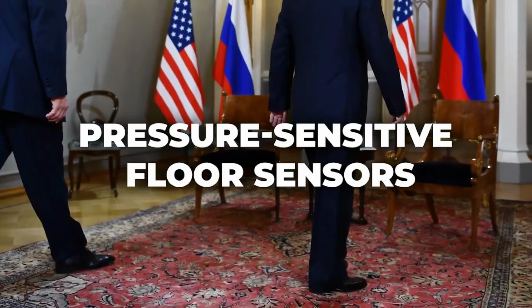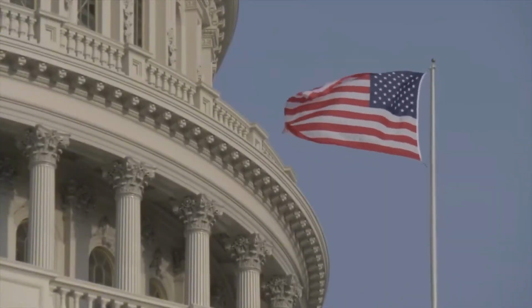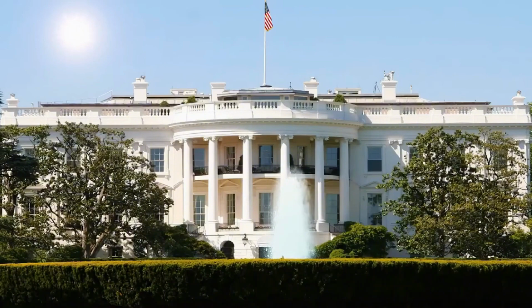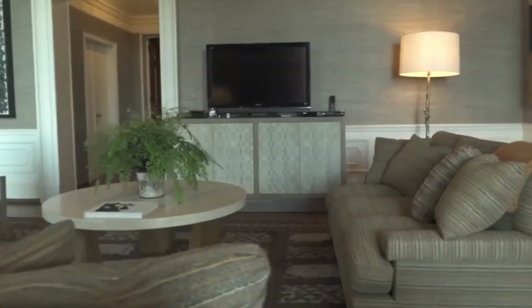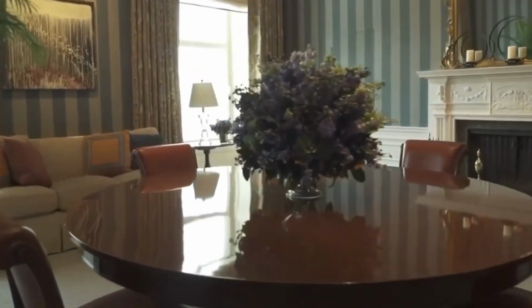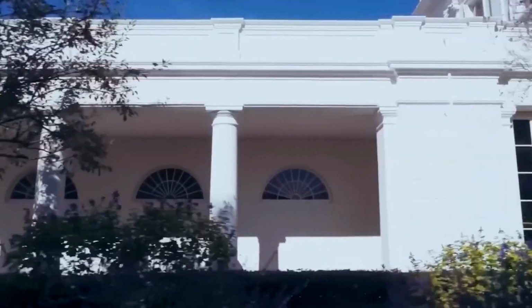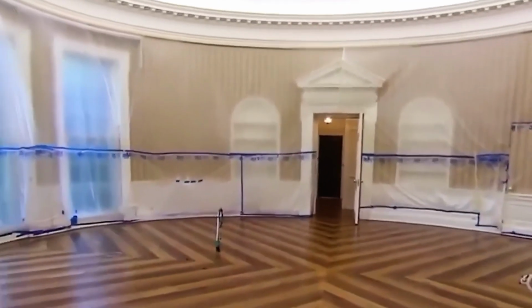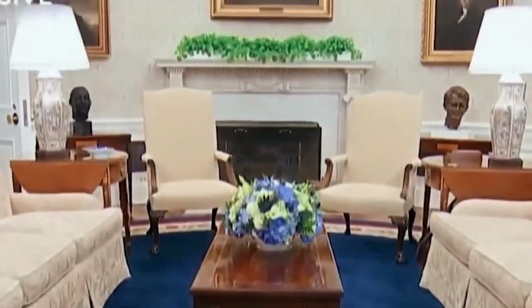Pressure-sensitive floor sensors. Even if someone were to somehow bypass the bulletproof windows and blast-resistant walls, they would still have to deal with one of the most sophisticated security measures inside the White House: pressure-sensitive floor sensors. These hidden sensors are embedded beneath the floors throughout the White House, including in hallways, offices, and even private areas. Their purpose is simple but effective: to track every single footstep.